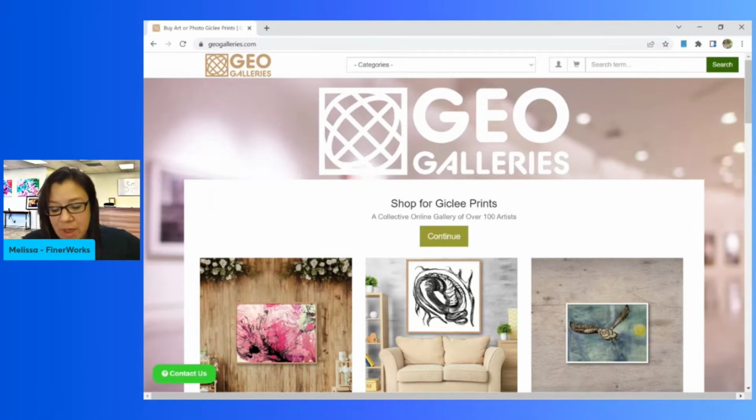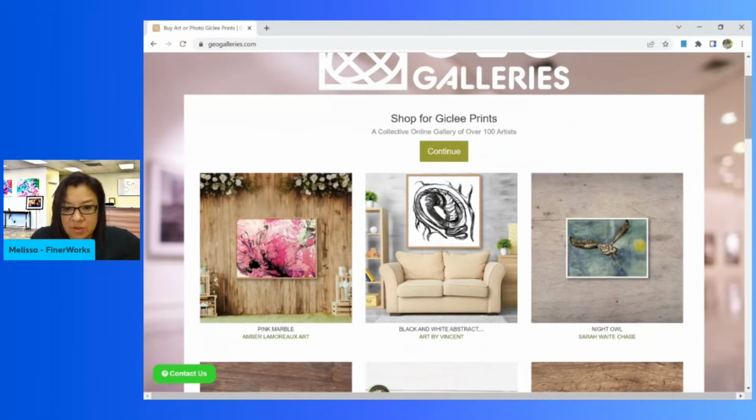And the way Geo Galleries works is there's no initial investment up front from you, and it works entirely with virtual inventory. If some of these terms sound unfamiliar to you, don't worry, we're going to get into them. But the thing is, you go ahead and you load up your art. You own all rights to your art. You then create the inventory that you want people to buy from.